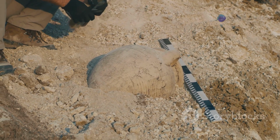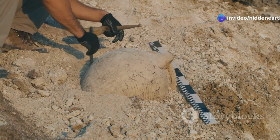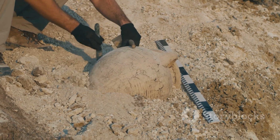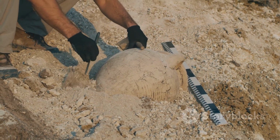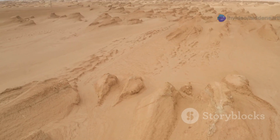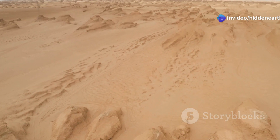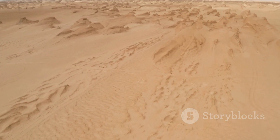By studying these ancient remains, researchers can reconstruct ecosystems, understand climate changes, and trace the evolution of species over millions of years. It's a meticulous process that requires patience and precision. In deserts that were once oceans, we often find marine fossils. These discoveries are particularly intriguing because they reveal how dramatically Earth's landscapes have changed over time.